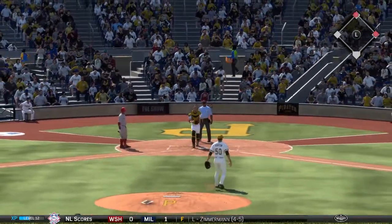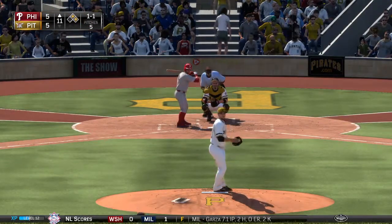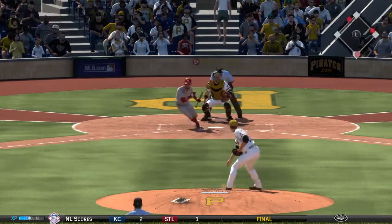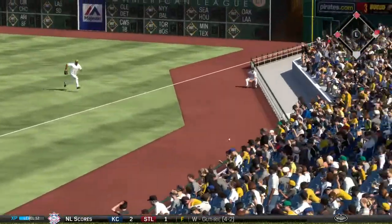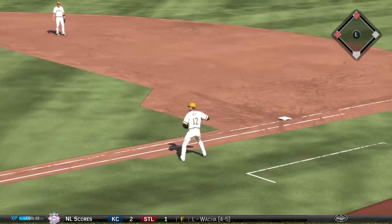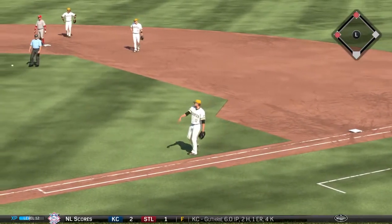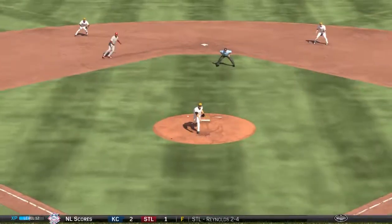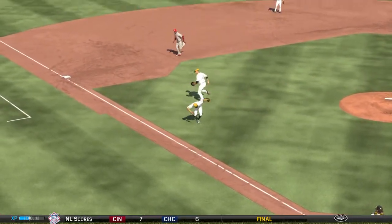1-1. Galvis on the bunt. Nice bunt. Oh, he threw the ball away! And the Phillies grab a 6-5 lead. Dominic Brown scores. The Phillies with a 6-5 lead here in the 11th inning. Wow.